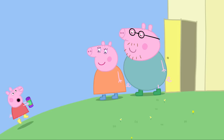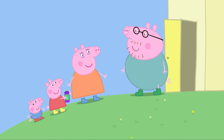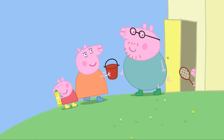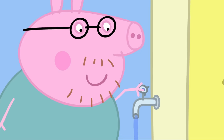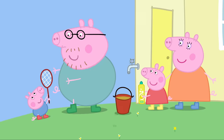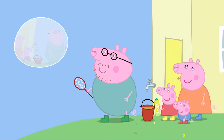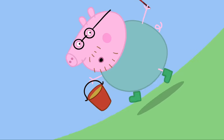Daddy! Mummy! There's no more bubble mixture. Don't worry, Peppa. I have an idea. Mummy Pig, bring me a bucket, please. Yes, Daddy Pig. Peppa, bring me some soap. Yes, Daddy Pig. George, bring me my old tennis racket. A bucket? Some soap? A tennis racket? What is Daddy Pig doing? First, I need some water. Then the soap. And now, the tennis racket, please. Thank you. Now watch this. Ooh, wow! Daddy Pig has made his own bubble mixture. Come on, everyone! Be careful, Daddy Pig. Don't slip and fall. I'll be fine.